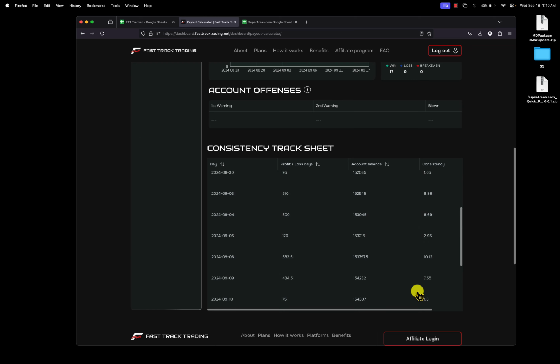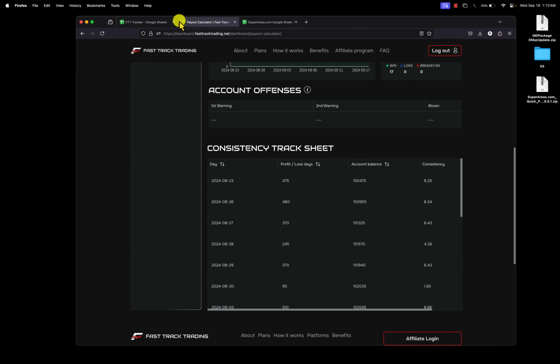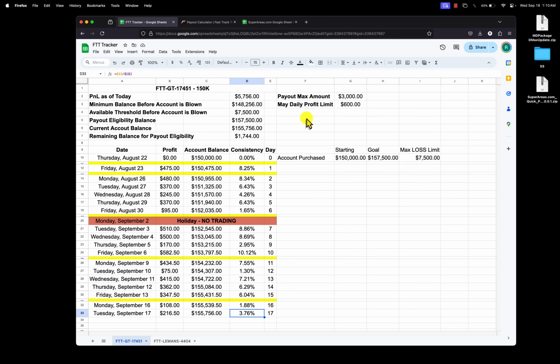So not a single day I went over $600. So I'm staying within the consistency rule. So they will pay me $3,000 for this account. So this is how it's done.